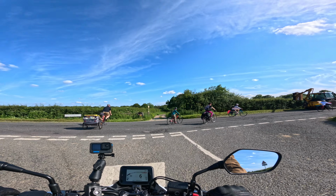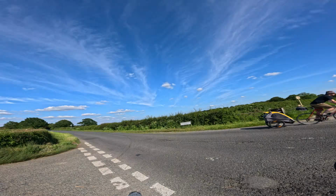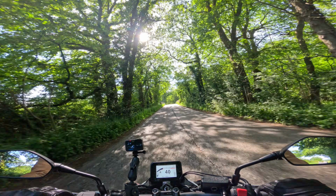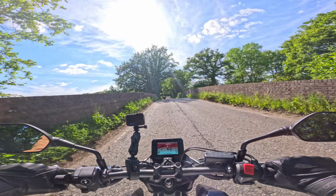It's the bank holiday weekend. These people are doing some very wholesome bicycle camping touring with some hedge trimming thrown in. Right, let's go and do this dual carriageway. I'll see you in a second.